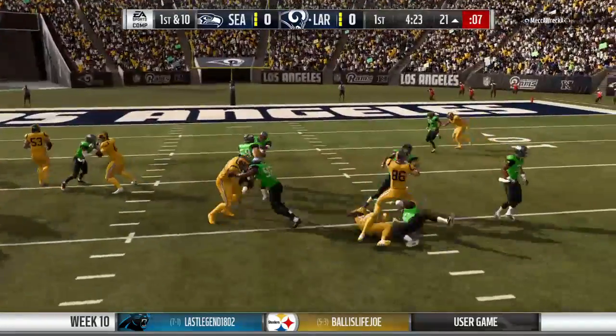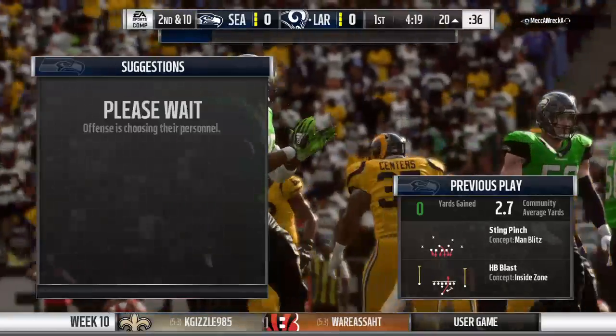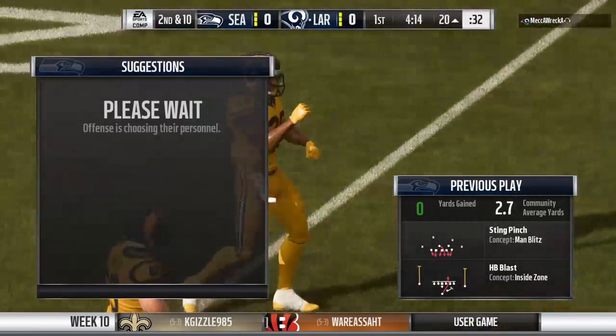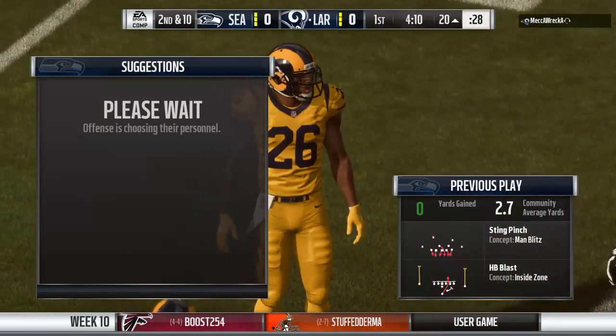Here's Coleman, and he stopped immediately there. Call it no gain on the play, and it'll be 2nd down. He has elite instincts from his linebacker spot. He's able to diagnose the run and flies in like a missile to stop that one behind the line of scrimmage.